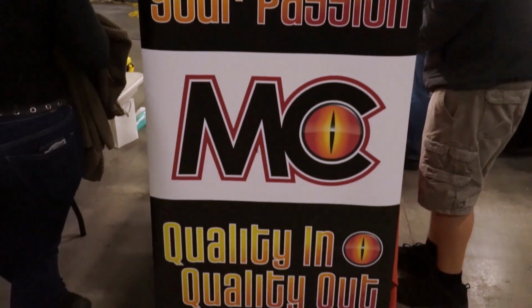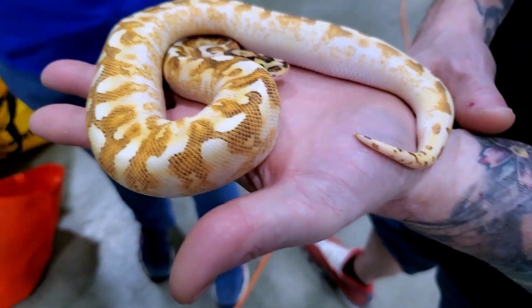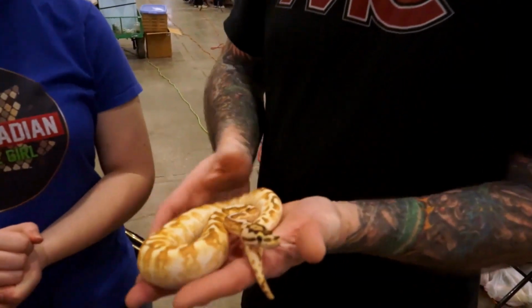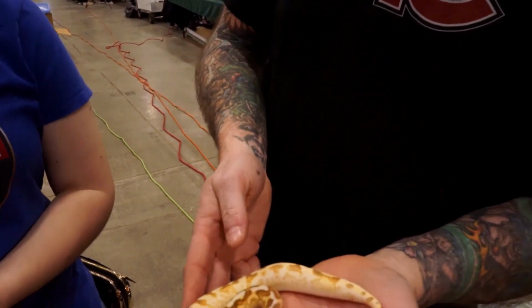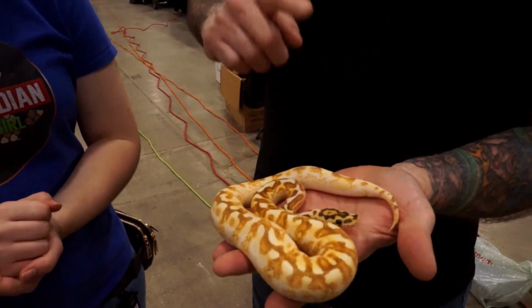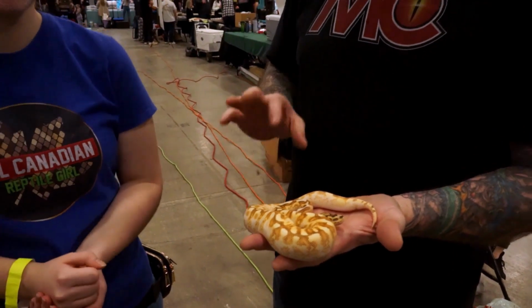I am here with Billy from Mutation Creation. Why don't you tell us about this lovely animal that you picked out to show to everyone here? Sure. This is a female that I produced this year. I'm known for the freeways. It's one of my favorite genetics out there. And this one here is a bunch of combos. This is a cinnamon, Enchi, spider, asphalt, yellow belly, which makes a freeway.